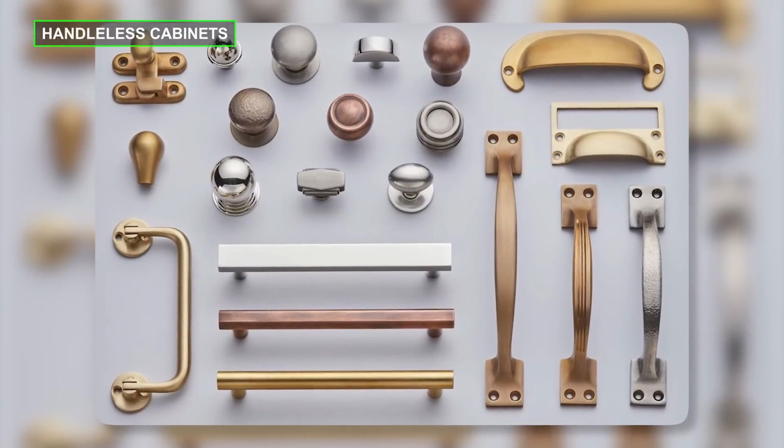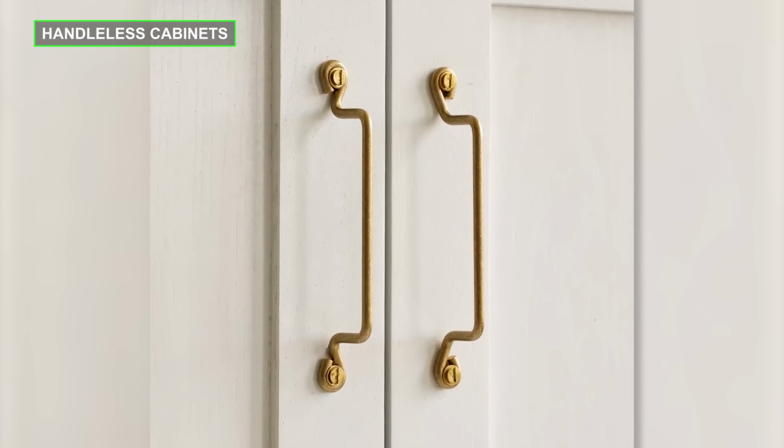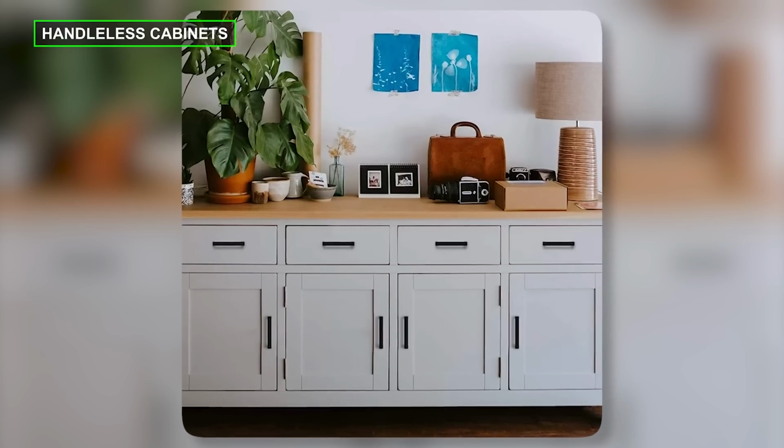And what should you do instead? Decorative hardware is making a massive comeback. And honestly, it's about time. Brass pulls are having a moment, giving you that warm, sophisticated vibe without looking too fancy. If brass isn't your thing, matte black hardware creates this amazing contrast that works with practically any cabinet color.